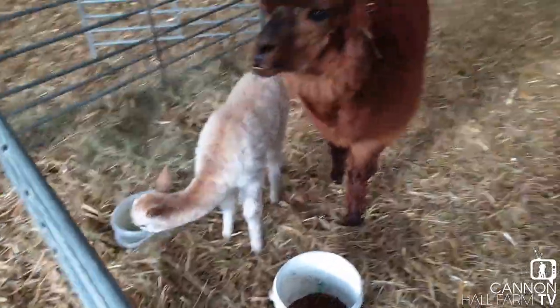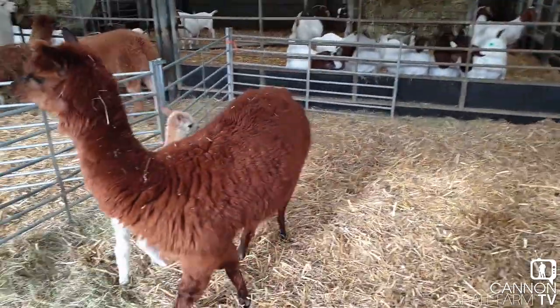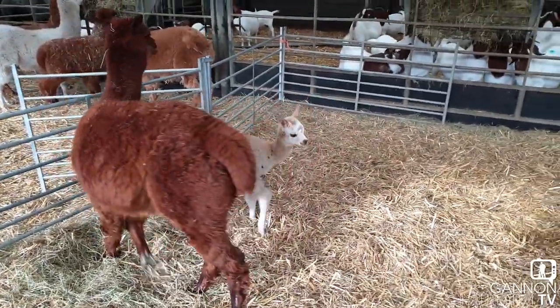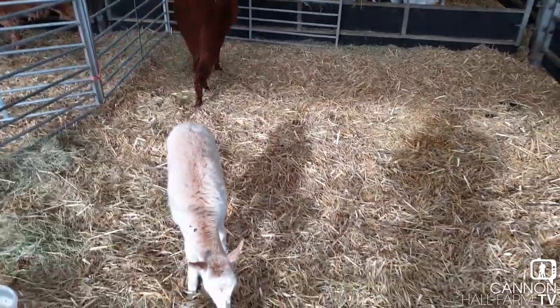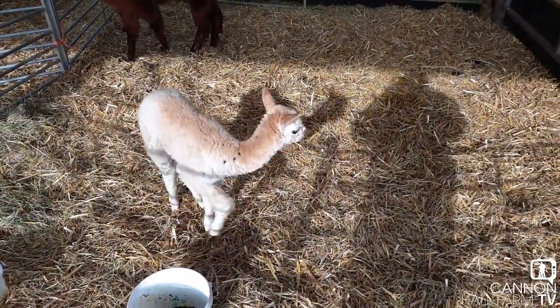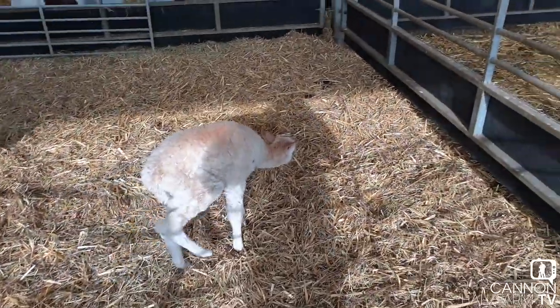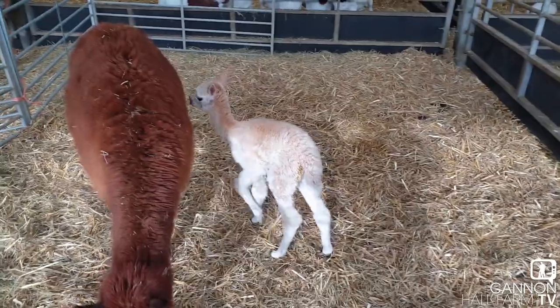She's wonderful. She's doing really, really well as well, which is always good. Basically, she's drinking the milk she needs to be drinking, and she was born at a decent weight. Alpacas can sometimes be born a little bit small, and that can cause no end of problems, which we've experienced here before at Cannon Hall Farm. But this one is super healthy, and that's a lovely change.